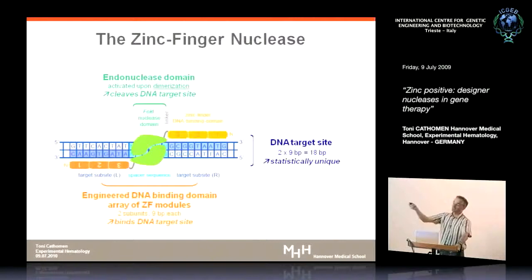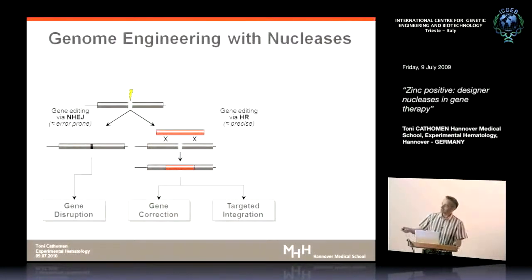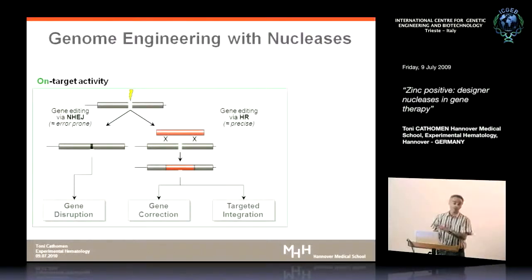And when we look at the statistics now of our zinc finger nuclease in terms of DNA binding specificity, we target 9 bases here, 9 bases here, meaning that the whole target site will be 18 base pairs, which should define a unique site in the human genome. So what can you do? This is what I said before. You can use them for gene disruption in the absence of a donor. You can use them for gene correction, or depending on your donor design here, you can also insert a whole expression cassette into a targeted site in the human genome. So this is what we call on-target activity.